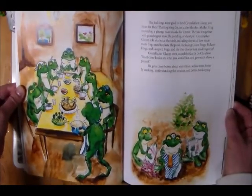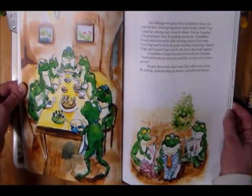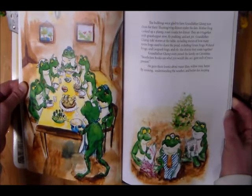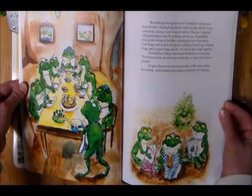The bullfrogs were glad to have Grandfather Glump join them for Thanksgiving dinner under their den. Mother Frog cooked them a plump roast cicada for dinner. They ate together with grasshopper stew, fly pudding, and ant pie.